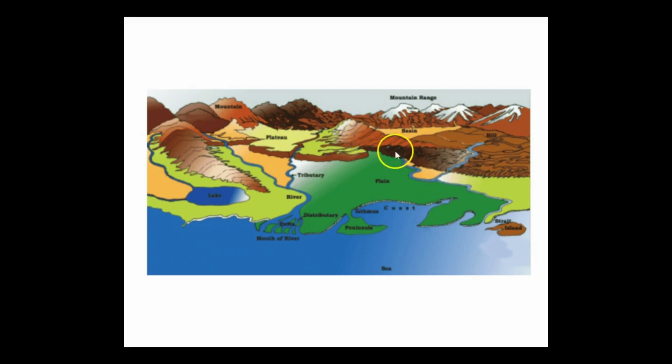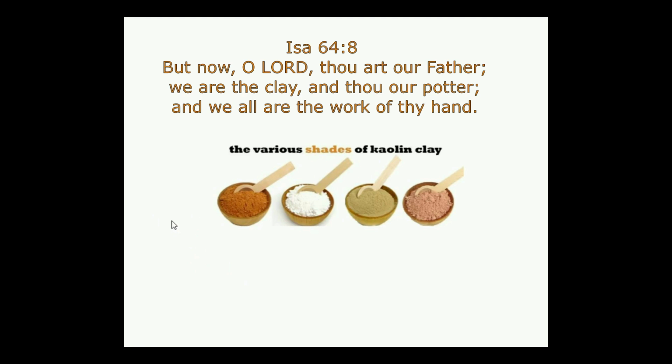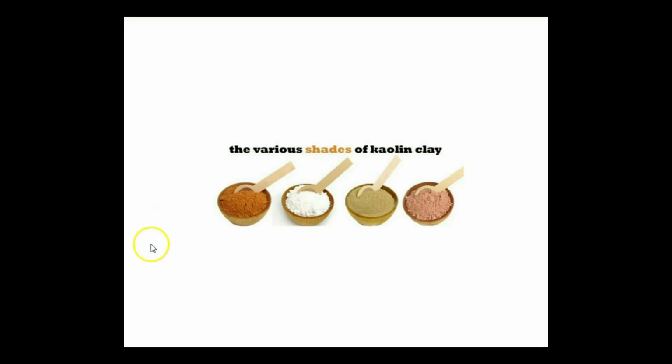And then of course, going along these journeys, the bulk of it's going to be filtered through all these different sands and things. This photo is various shades of kaolin clay. Our Heavenly Father said that He's the potter and we're the clay. Each creature on earth, every living thing, is created by our Heavenly Father, and we're all made from this flesh body. It's like a clay pot, and it's made up of these different colors of clay. If you want to really think about it, it's on a cellular level. But anyway, this just gives us an idea.